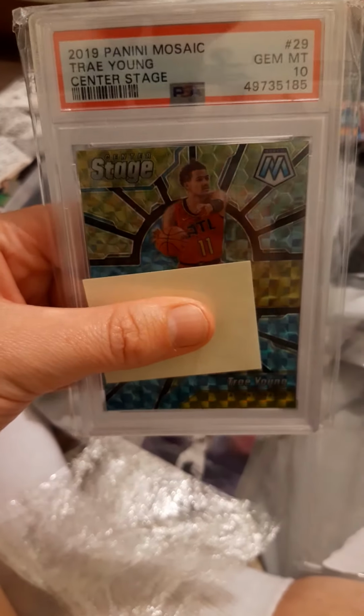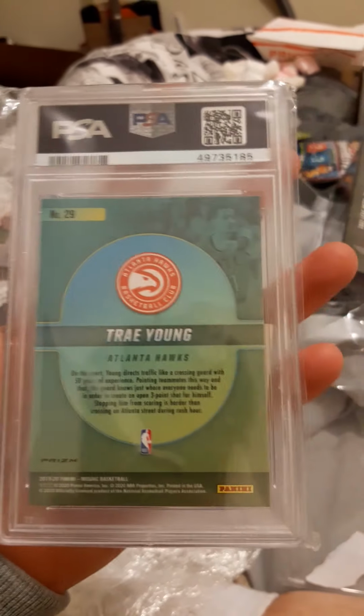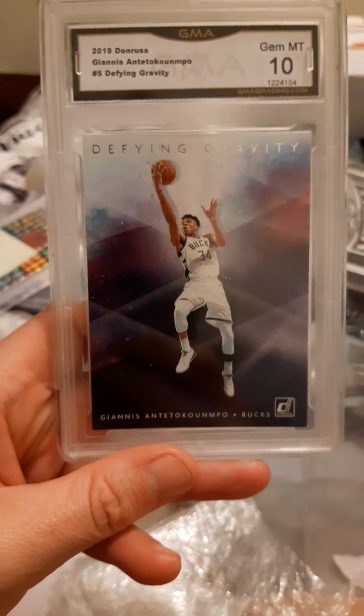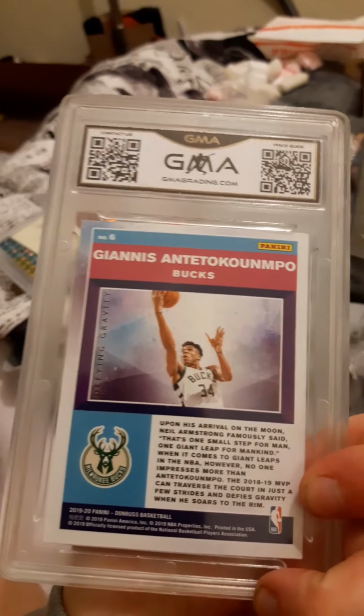Ooh, this is the card I've been waiting for. So it's a Trae Young. Center stage. Check out that mint. Oh, I've only just got my finger over there. So that's pretty cool. I've been waiting ages for that one to come in. And then I've also got this one. Giannis. Mint 10. Mintaz. So one of my contacts in the States sent me M&M Mint right in time for Christmas.